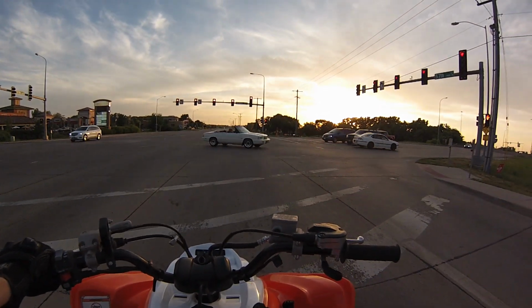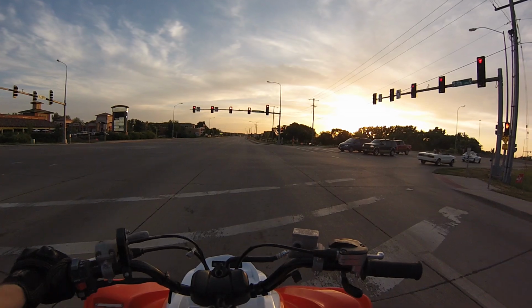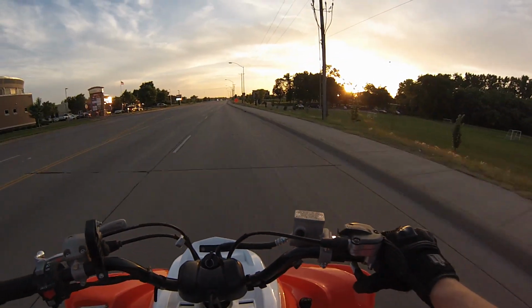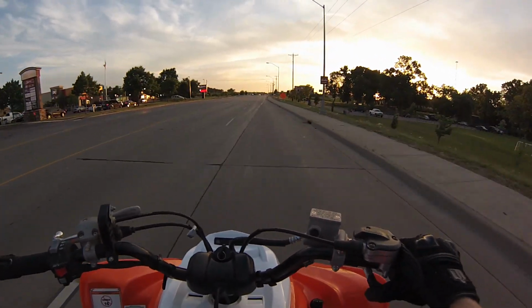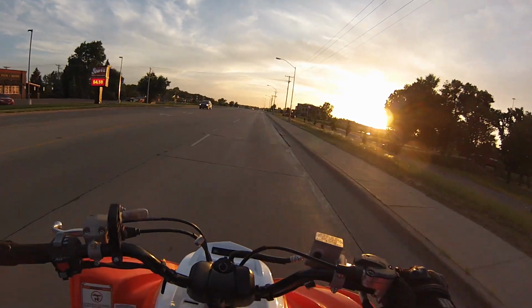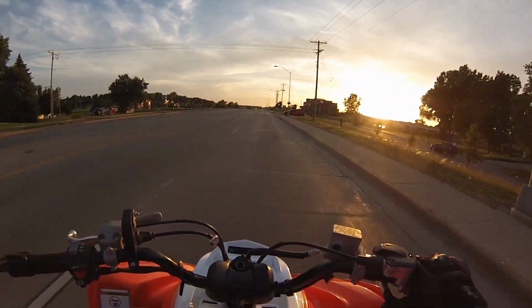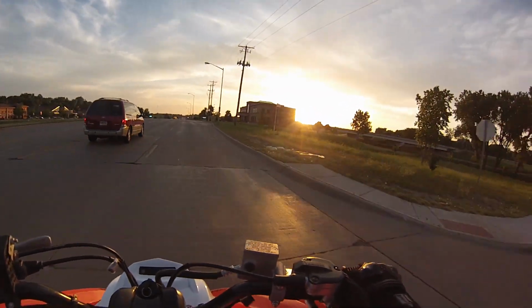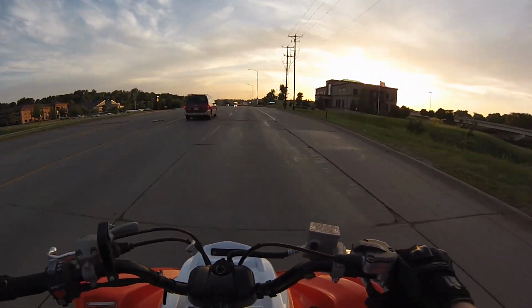So my quad is actually 5 inches wider in total. And that extra 5 inches really does make a difference. This quad feels a heck of a lot more stable and tips a heck of a lot less, because I remember when this thing was stock, it honestly tipped quite easily around corners. So I'm pretty glad that I added the spacers.